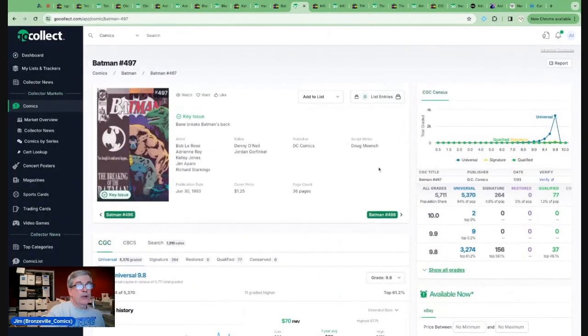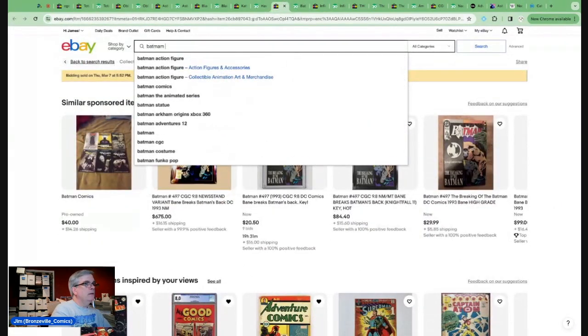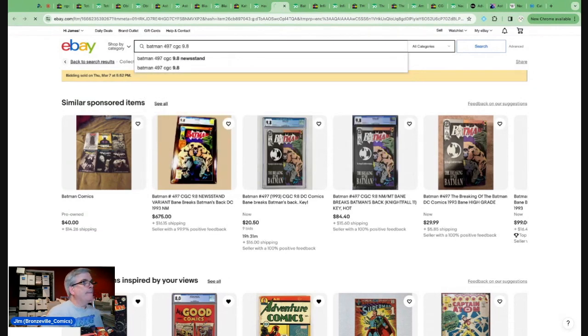Again, how many of them are there? 5,300 copies, 3,200 9.8s. You swing a dead cat, you'll hit a 9.8 of this book at a show. I don't even know how many are available right now on eBay. How many would be? Let's just take a quick look. Batman 497 CGC 9.8.